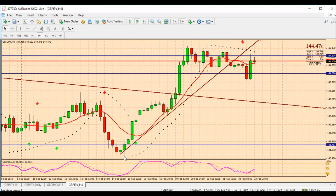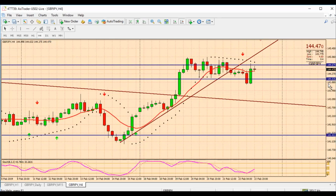This one, what I'm seeing on the 4-hourly is this uptrend. Then I saw price break out of this area. It's a good level of resistance there. Price tried bouncing, failed. So this is what it's doing. Bounce, failed. Tried it here, failed.